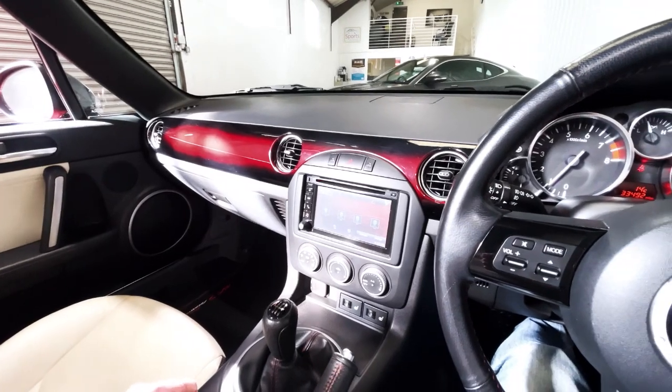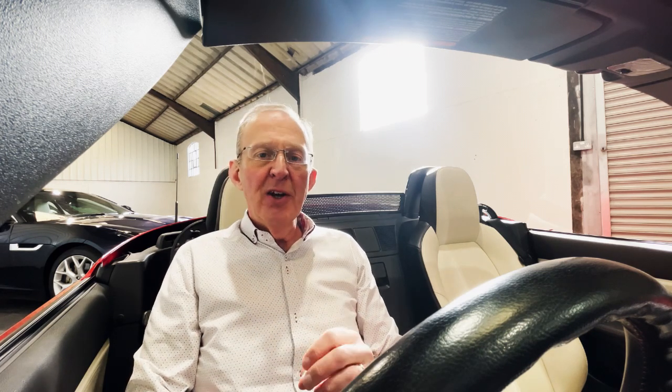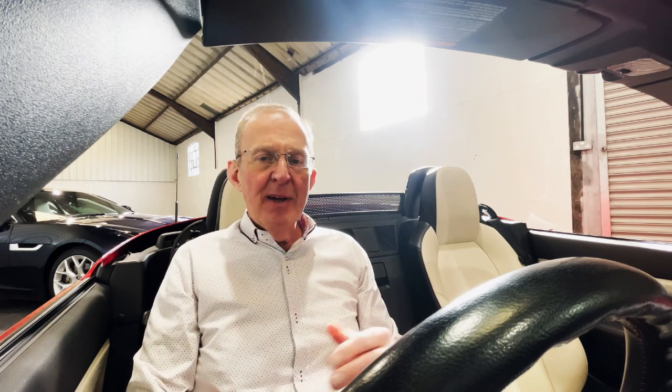Let's have a look at how the roof operates. If you have a car with a disappearing roof, it's vital that the roof operates efficiently, reliably and quickly. And Mazda, I think, got it very right with the MX-5. Closing the roof is a very simple process. Just press and hold the button.